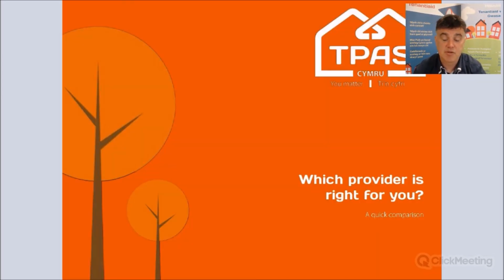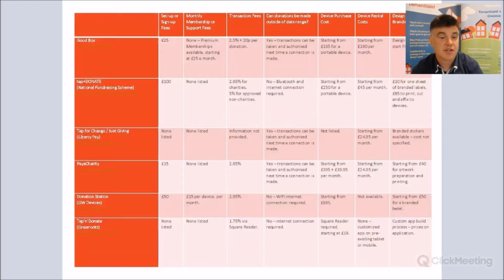So what provider is right for you? I can't go through that now. There are tables like this. Don't worry about being able to see the table. You probably can't, it's probably blurred and too much on there. This is all in here: which providers, setup fees, monthly transaction costs, purchase costs, rentals, all that type of stuff. We've done the hard work for you. Obviously, there's a caveat. It's only up to the point of research about 2 weeks ago. Things change, different providers, but it gives you a starting point. I hope that you might value that.